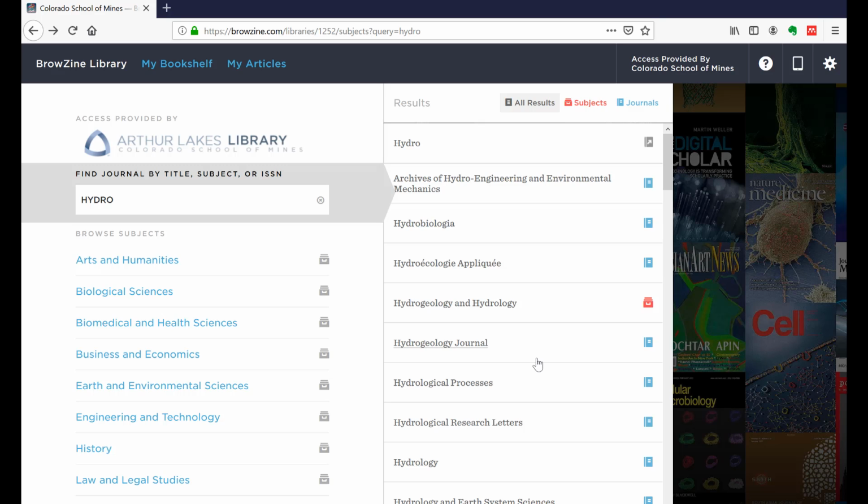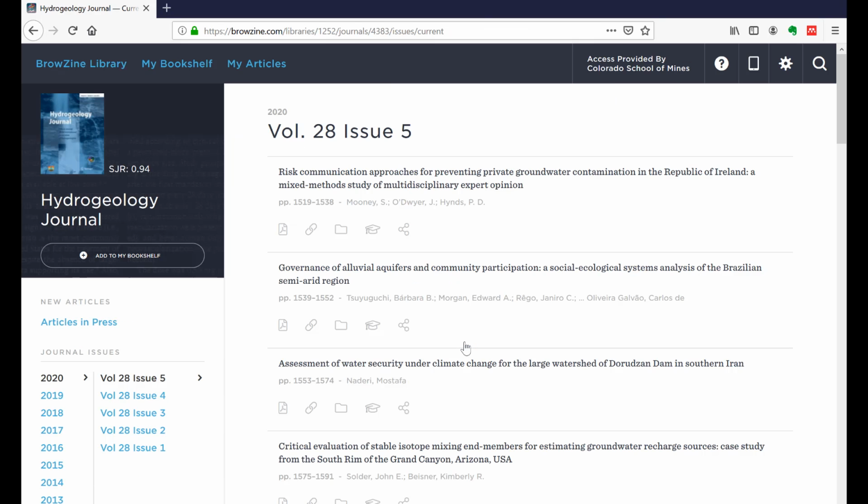When you find a journal that you are interested in reading or following, you can add it to your bookshelf. This will save the journal for later. Using this feature, you will also be alerted when new issues are available for you to read.